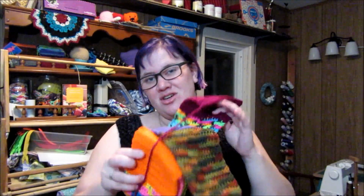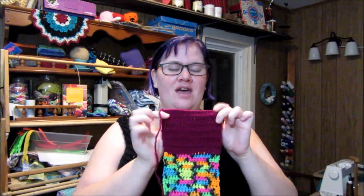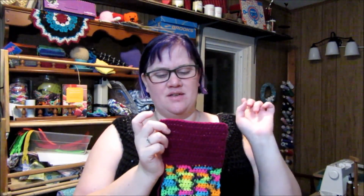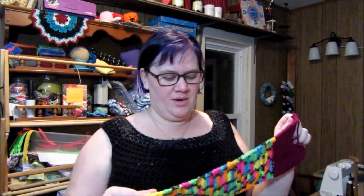I am aiming for a 60-ish by 80-ish inch blanket. So these strips are 60 inches and they're approximately 5 inches wide. They are made on a G-hook and it is 20 stitches across. I begin with 20 foundation single crochets and then I half double crochet the rest of it. The reason I'm doing the end in a different stitch is because then I can tell which is the end I started from, so it will help me when I put it together.